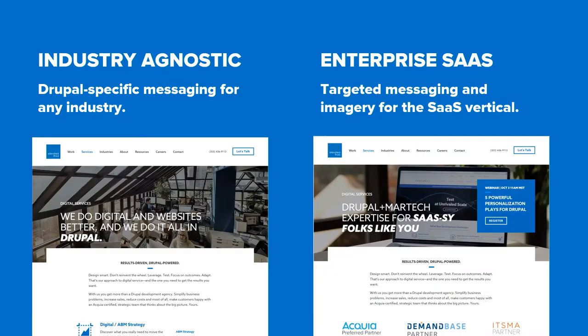Here's some examples. We did it at Elevated Third. On the left, you'll see just our Drupal standard web development landing page. On the right, we have actually detected that these people came from a targeted campaign for the SaaS vertical. We've given them a new hero background image, new hero messaging, a new call to action to get them to register for a webinar of interest. We've also changed out some of the images on the homepage with the technologies that they probably are using.